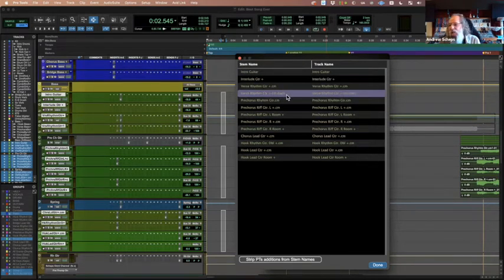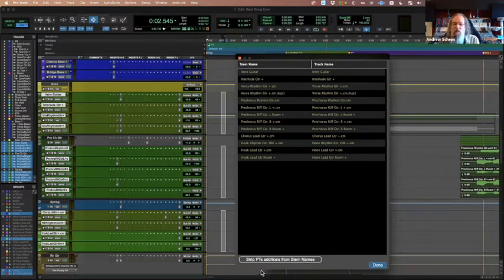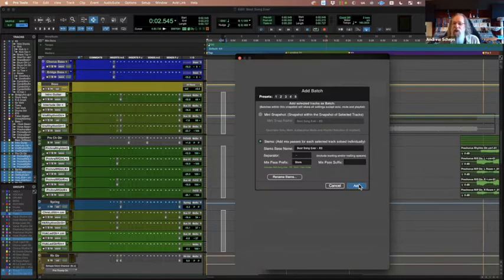Because every track by the end of a mix or production has .01 or .dupe06 or .cm at the end of it. And I got really, really sick of having to manually go in and clean those up. So I just put a button in that strips all those off. And you say done, and you say add.